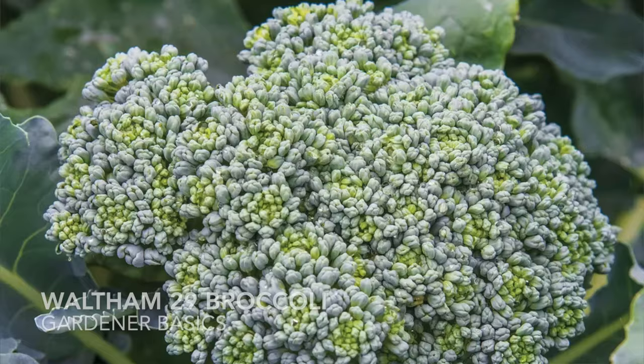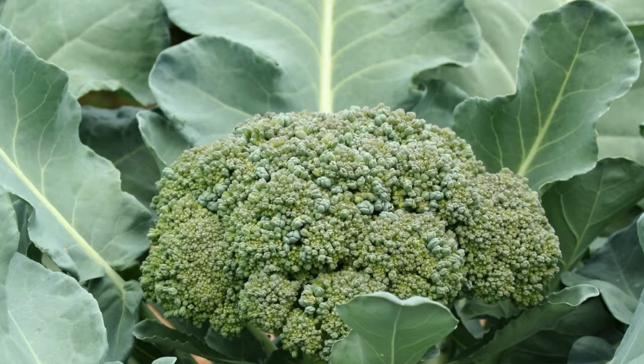My standard go-to broccoli is Waltham 29 broccoli. It grows well, it does a good job. It's been a solid producer. The heads don't get exceptionally big, but they do well enough. Sometimes it can have a mild blue hint to its head. This is just a really good variety of broccoli. It's kind of the standard tried and true variety of broccoli. So this is one that I go back to year after year, the Waltham 29.